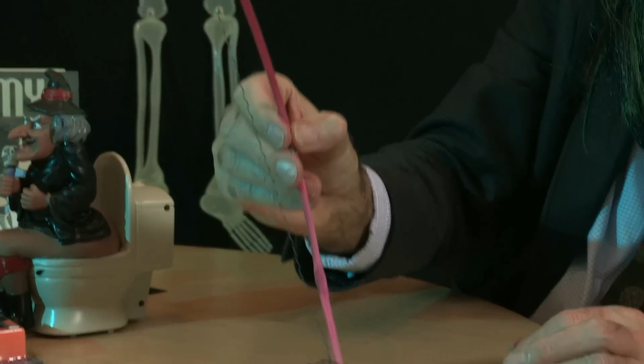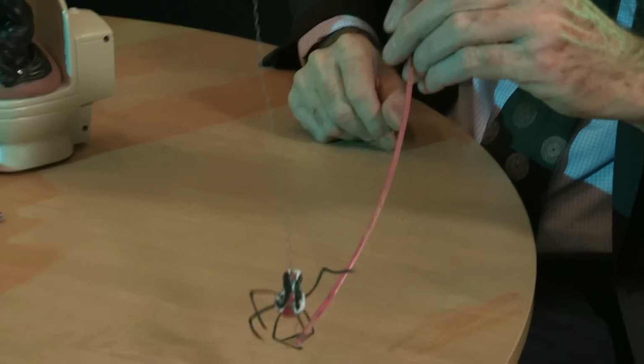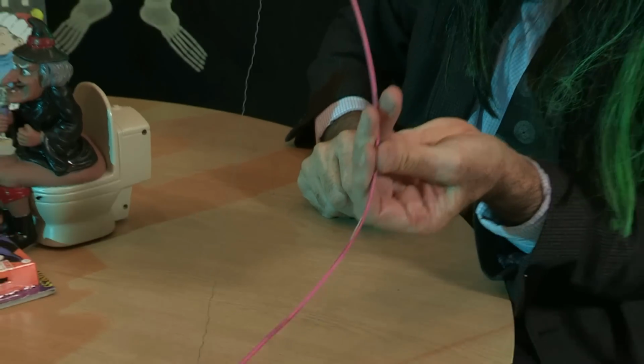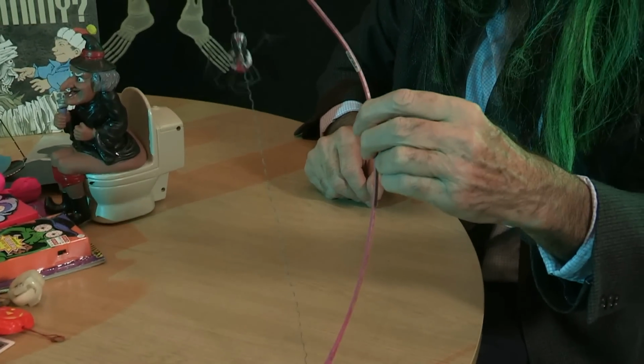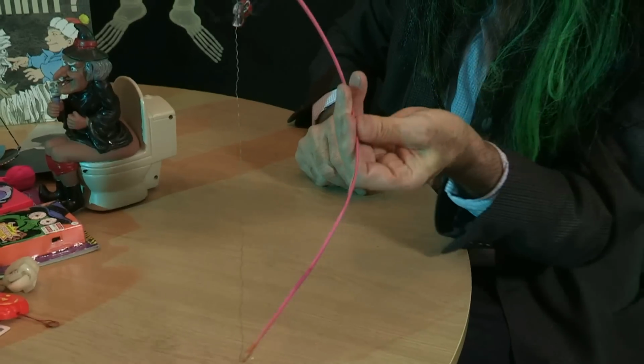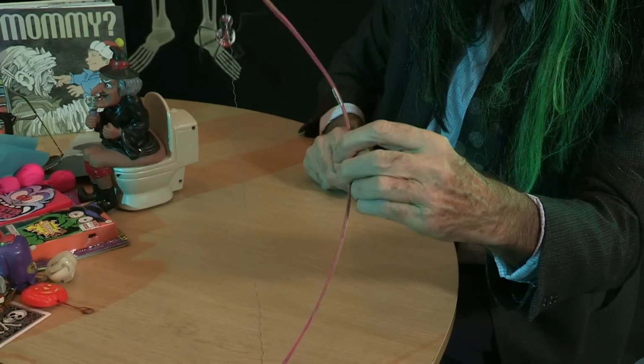Here's a simple little folk toy, which I'm very fond of. It's just like a little bow and arrow, but it's the bow part of it. And as you tilt it forward, the spider appears to be wiggling up and down it. It's got a bit of wire there and a sort of wiggle to it, and it does a most lovely action as it moves up and down the bow. Very nice little simple folk toy.